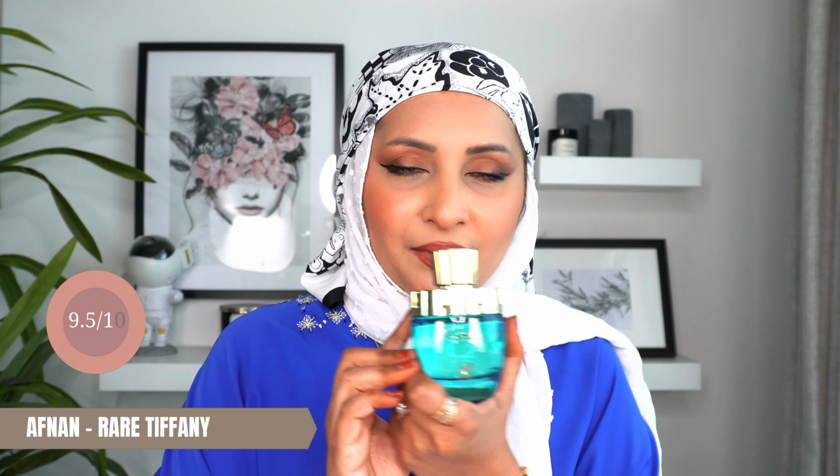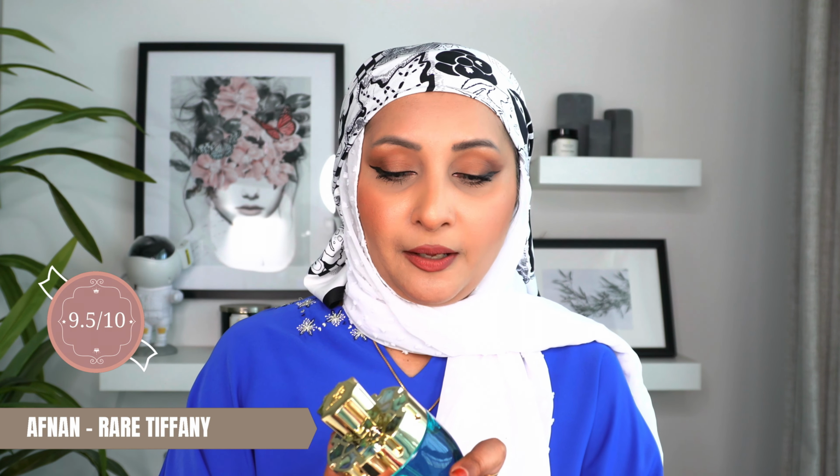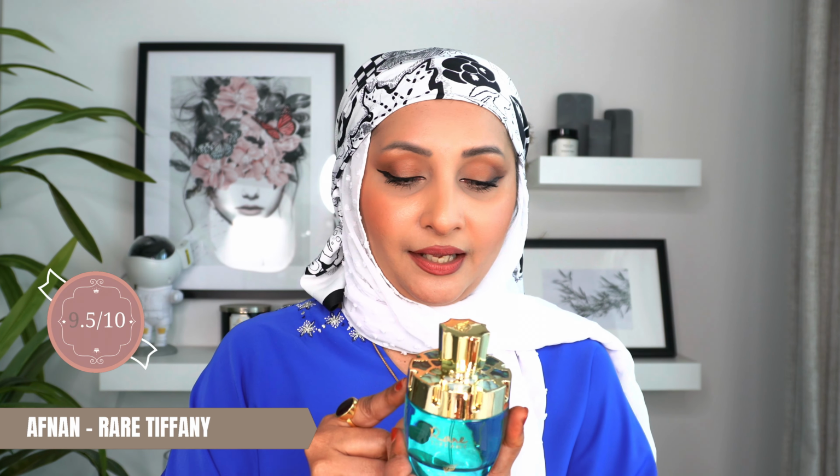The next one is Tiffany Rare. I'm gonna give this perfume a 9.5 out of 10. I'm giving it 9.5, not 10, just because I need to see the performance on this. But this perfume is unique. I don't think it smells like anything else. I think it's a perfume on its own.